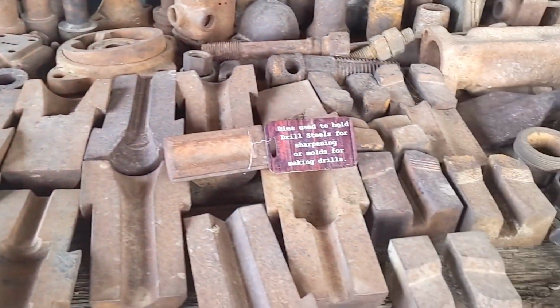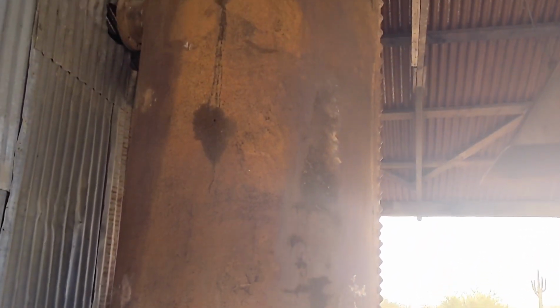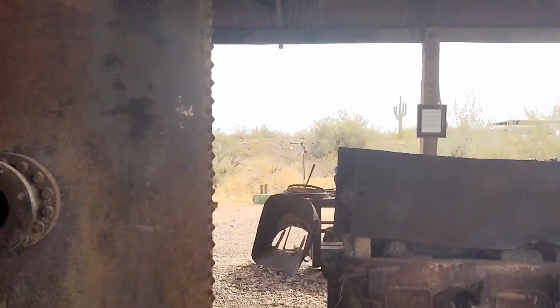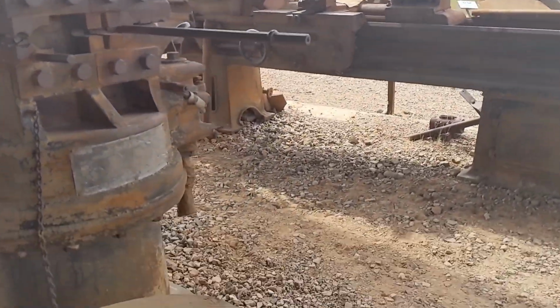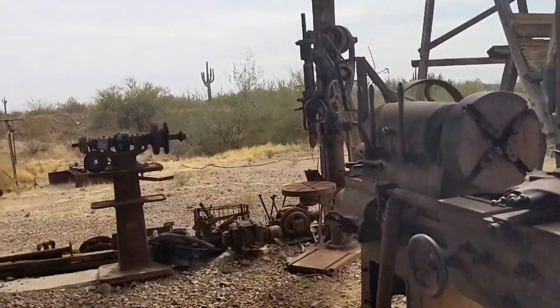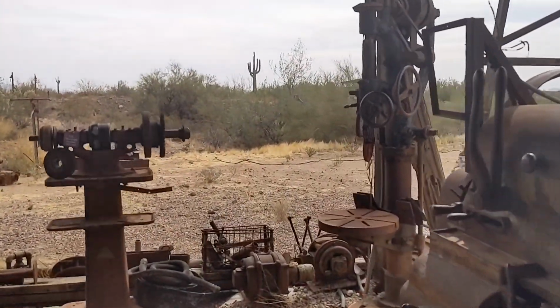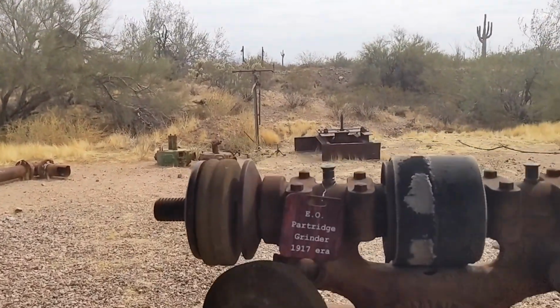The blacksmith and whoever worked for him had to be very versatile. They forged the drill steels, sharpened bits, and were also very knowledgeable at improvising fittings, pipes, and other items that were needed to mine all of the hard rock at the Vulture.